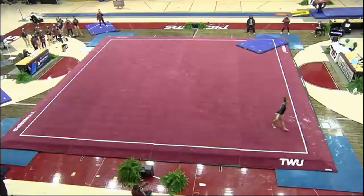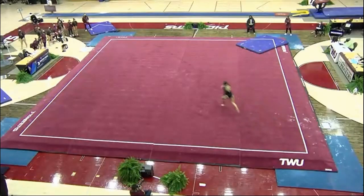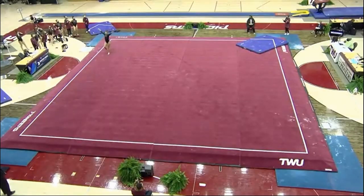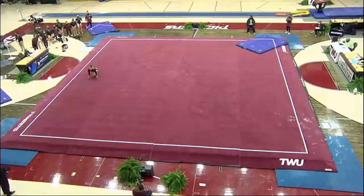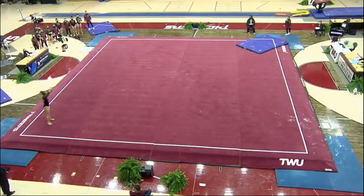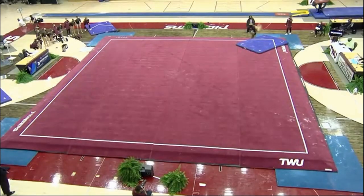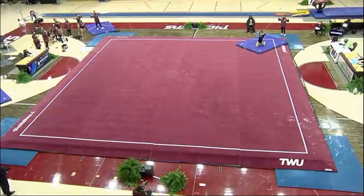You can definitely see that some things have been added since we first saw them compete at the beginning of this season. So very fun. Nice. Great second pass right there. Great landing. Ready for that third and final pass. Hopefully we can get a good finish right here from Daisy. That's what the Pioneers need. Strong last pass. This should be a good score for TWU.